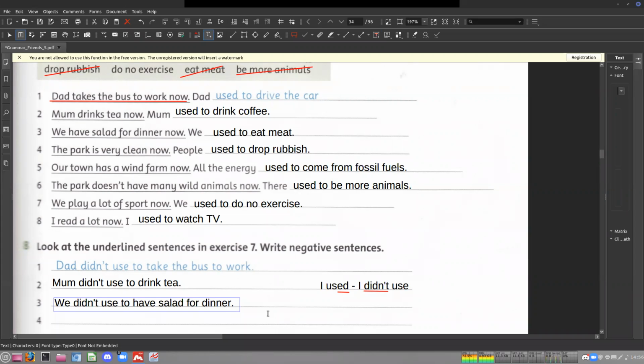I know it's difficult to understand because it is something new. Things you do now, you use, I used to wake up early. I used to go to sleep late. I used to eat a lot of meat. I used to eat salty snacks. I used to stay at home every day. I used to teach online. So these are things you do now. Things you did before, you go there and say, I used to. Or things you didn't do before, but you do now, same here, we didn't use to have salad for dinner because before they ate meat.